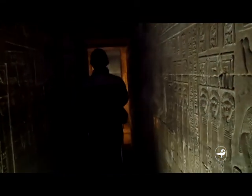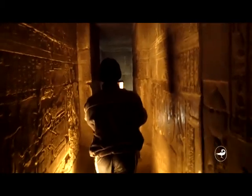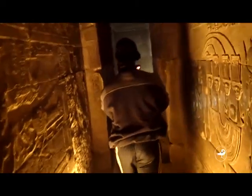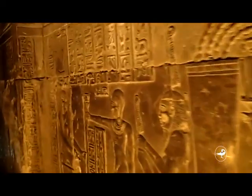Secret passageway in this temple. People have all kinds of conjecture about what they see here, batteries.